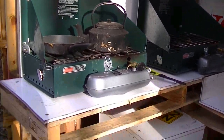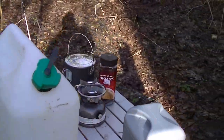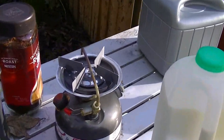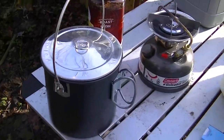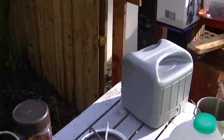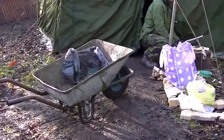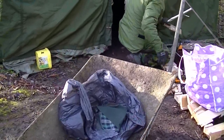Two stoves on. I've just had a brew on my little Coleman 553, what my wife bought me for Christmas, and my bush pipe, what Christy kindly sent me. We've had to fetch stuff down in the wheelbarrow because it's full of gear to bring down. You're making about 7 or 8 trips, but we're making 2 or 3 trips and done it all.